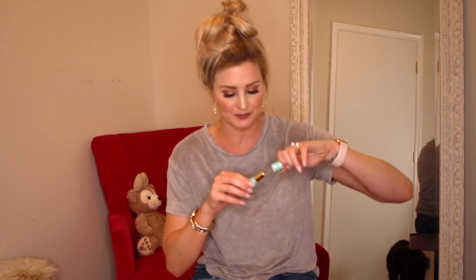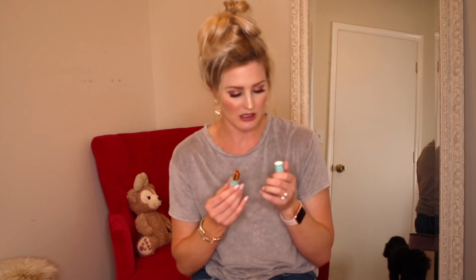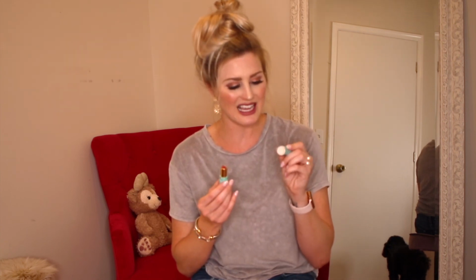Pink Tutu comes in this cute little teal tube with the hearts on them. And, oh, it's like a paper coating. That's odd, but okay. Anyways, this is the Pink Tutu, and it seems just like a nice dusty rose, like a nice mauvey berry color. Something that I would really wear because it's definitely in my color palette.